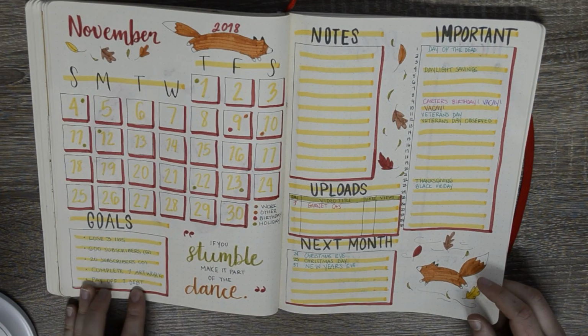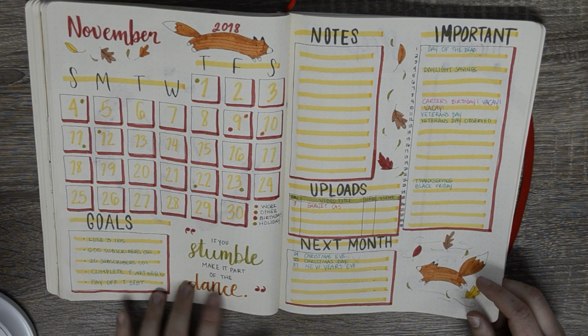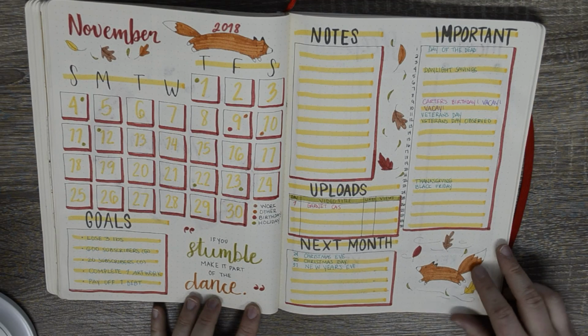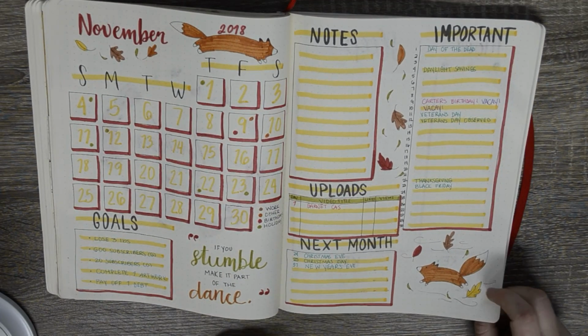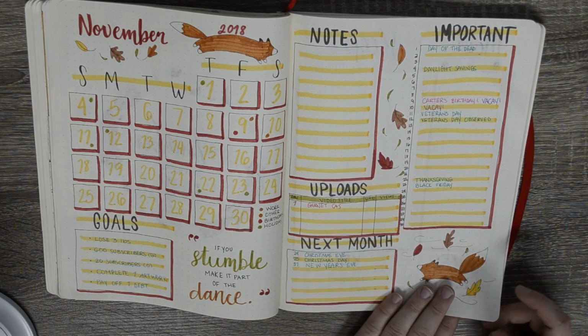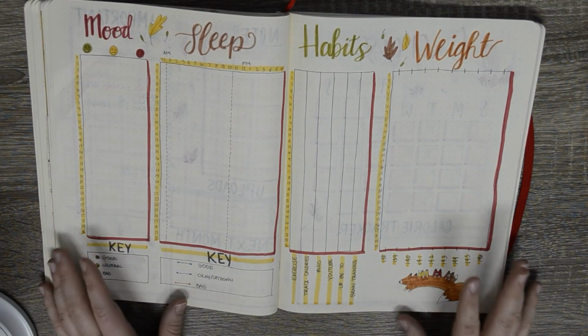Then over here I've got my goals. Yeah, I think I have five more this month. Yeah, so that's good. And over here I got a little foxy. And then here I've got another quote. It says, "If you stumble, make it part of the dance." So, you know, I thought it was cute, so I decided to add it in. I like it.